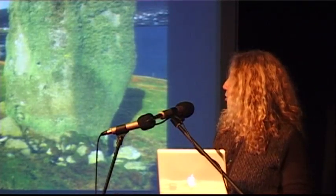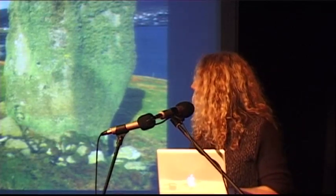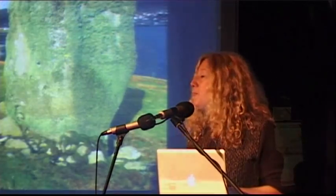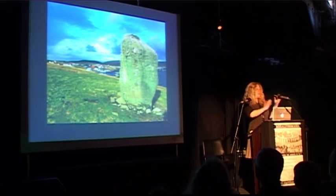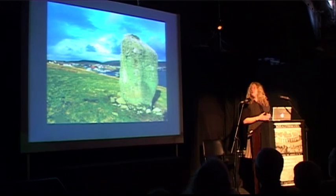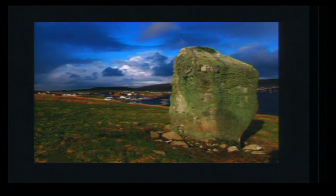And this is the Buster Bray stone. Now, there's a story about this stone as well, that it was hurled by the giant of Mavis Grind at the giant of Papastur. So that could well be a kind of folk memory of a boundary stone. It represented the areas between the tribes. And also there's an interesting reference there to the personification of the landscape and giants within the landscape, like at Callanish.